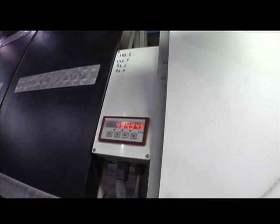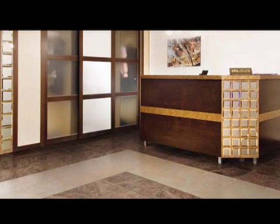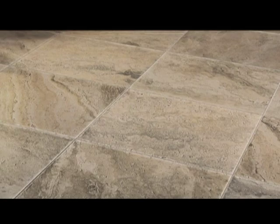Whether you're installing it at home or in an office, tile is also a good choice for the environment. Ceramic and porcelain tile are some of the longest-lasting flooring products on the market today. The typical lifespan is 50 years. So tile costs less per year than all other floor finishes over the life of a building. Tile is also easy to clean. Without the need for harsh chemicals, it's very low maintenance.